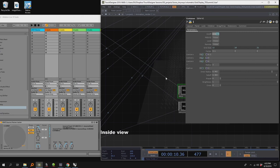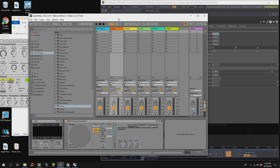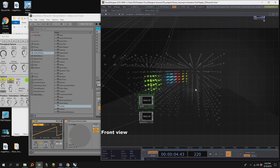If you have a whole bunch of sources, then it starts to get interesting because you can see all of them jamming at once. So I can map this azimuth here and turn on these LFOs. And then you have this whole visualization of where those sounds are in the 3D field.